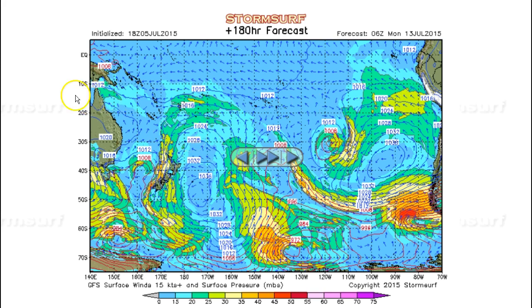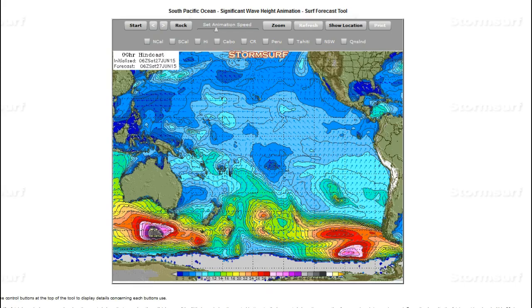Again, northern branch of the jet stream here, southern branch down here, and just as expected, two big high pressure systems just in control. Little bit of a low down here. Antarctic ice is off about here, so some of this fetch is exposed to open water, but a lot of it not. Let's go take a look and see what effect all this has on the ocean surface in terms of sea production. So here we go, significant wave height chart for the South Pacific Ocean.